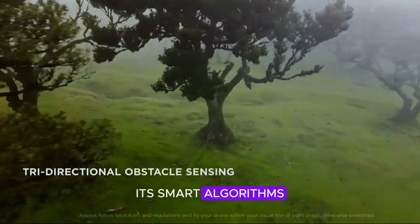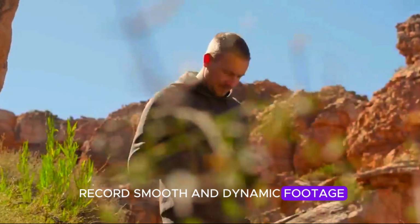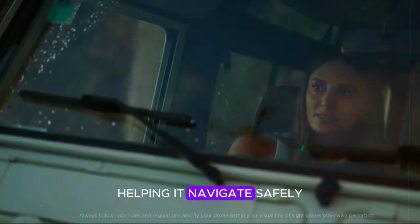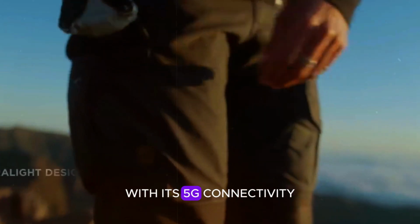In addition to its hardware, the Mini 5 Pro is equipped with advanced AI technology. Its smart algorithms can precisely track moving subjects like people, animals, or vehicles, making it easier to record smooth and dynamic footage. The drone also features AI-powered obstacle avoidance, helping it navigate safely through complex environments and reducing the risk of collisions.